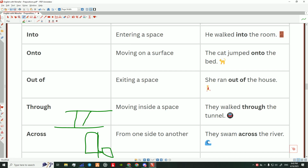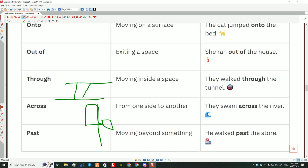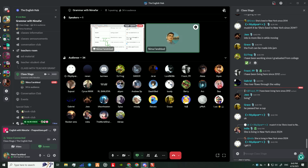So here I have a question. I don't want to reveal the answer. In the car and into the car, or just in and into. Who can tell me the difference between in and into? On and onto, for example. When do we use in? When do we use into? Because many students think they are the same. But they are not.